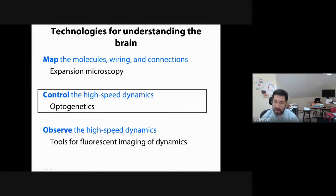In the last half of the talk, I want to address the complementary arena of time. So of course, expansion microscopy won't work on a living thing. It only works on preserved specimens, non-living things. And so in the last part of the talk, I want to talk about a few areas that we worked on for controlling and imaging high-speed physiology in living systems.